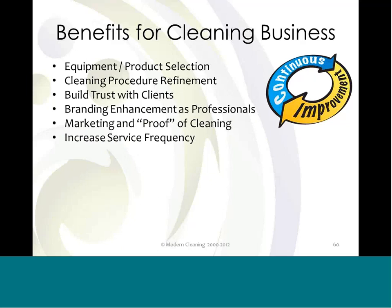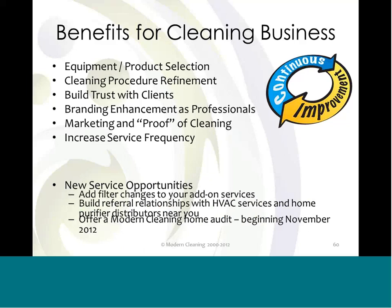Increased service frequency, especially with particle counters and indoor air quality, could be an opportunity. If you're able to measure clean, you can talk to a customer who believes that all they need is monthly cleaning service, and if you can demonstrate that you can keep your particle count lower by increasing that frequency to every other week or every week, then it could be easier for some of your clients to rationalize making the additional investment, because there's an objective way of measuring the additional value they're getting for the more frequent cleanings.